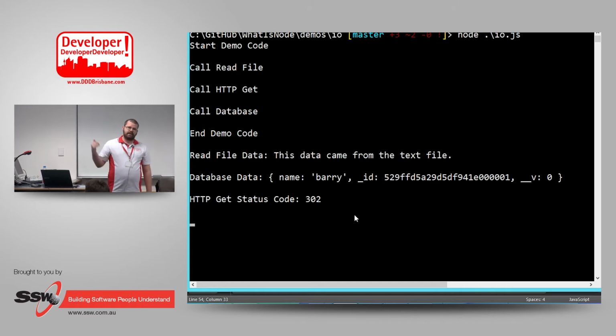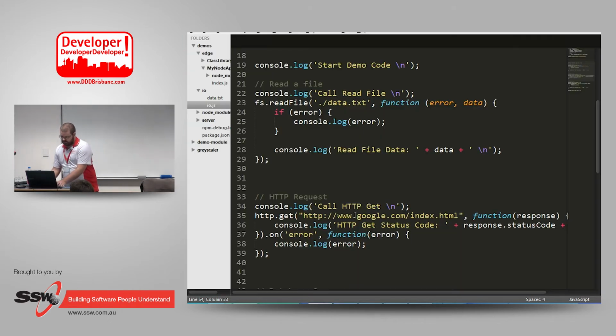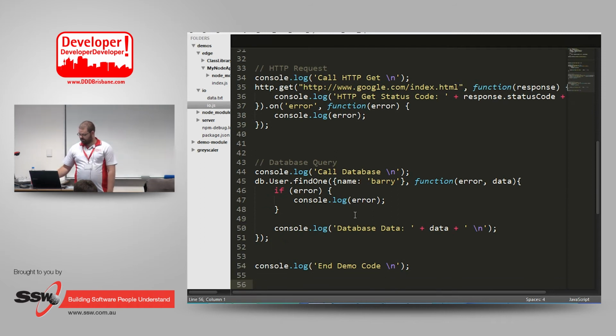So if we have a look at the actual way this has come through, we can see that our start demo code happened. Then we started reading a file, we did the HTTP get, then we called to the database, and then our code finished. All our code ran through without any issues. You can see we got all the way through, down to the bottom, and said end demo code. So all our code has run.